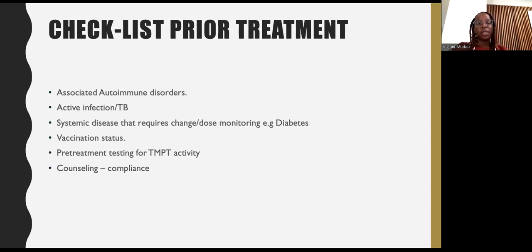The other important thing is counseling with regards to compliance, and also just talking about the side effects of the medication so that they know exactly what to expect.